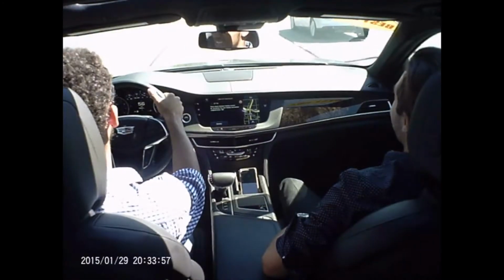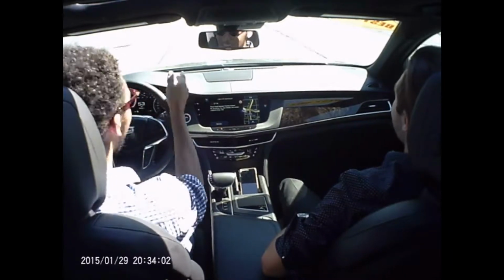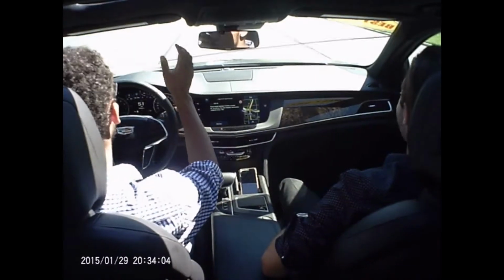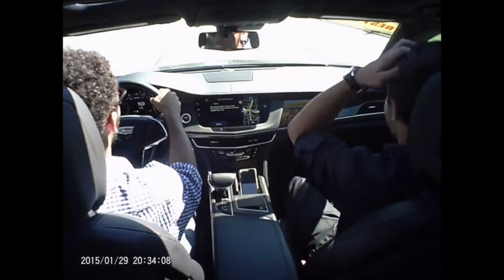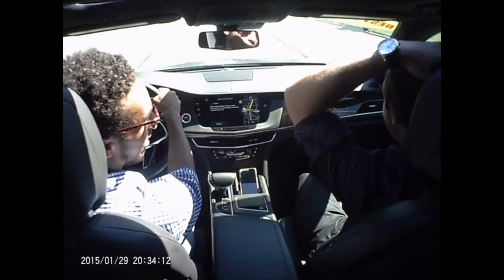Oh, awesome. 3.6 liter V6 engine, and we have power, baby! Power. This is a yacht. It's a land yacht. It is a land yacht that just so happened to go kind of fast.